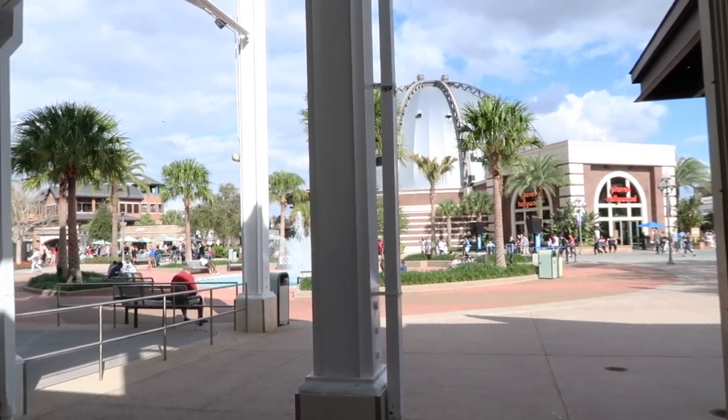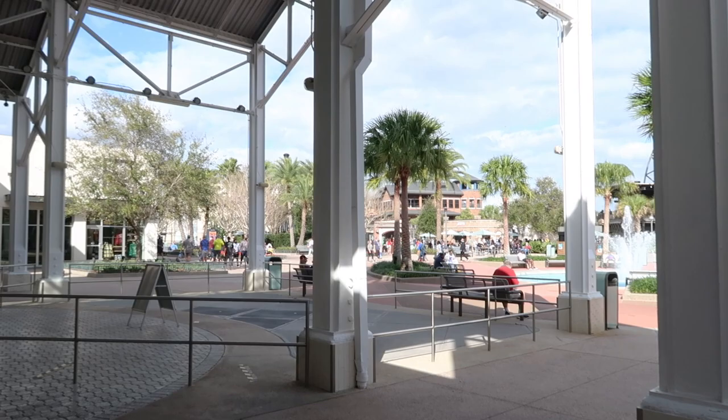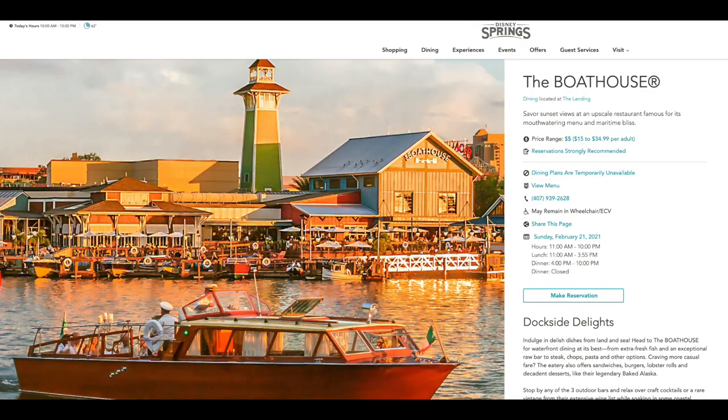Basically, brunch is supposed to be a perfect combination of breakfast and lunch, hence brunch. And I think they nailed it at Boathouse with the items that they chose for their special brunch menu. This is all brand new and it debuted today. So if you want to check it out, check out the Boathouse website, the Disney Springs website, to make sure you have the appropriate hours and times. There is a reason the Boathouse is as popular as it is.